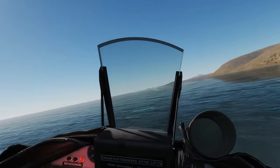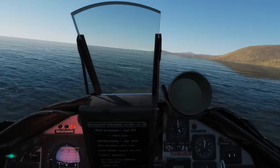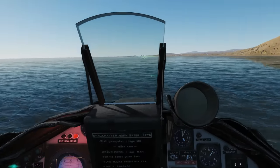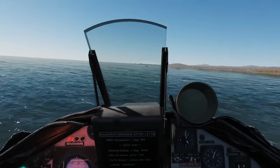Now, I've had to land like this before, and I have to keep going fast, otherwise I lose authority. Then you didn't lose the control surface that would have counteracted your little rudder problem. That'd be nice.